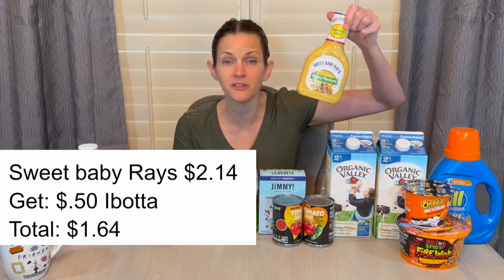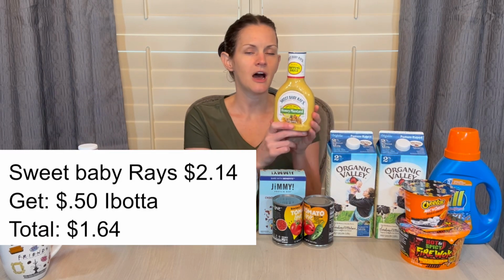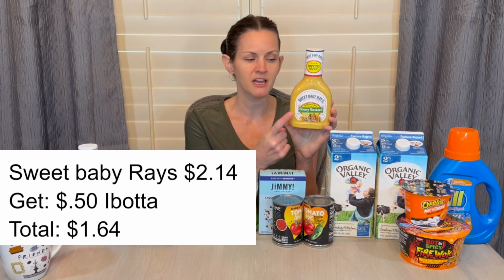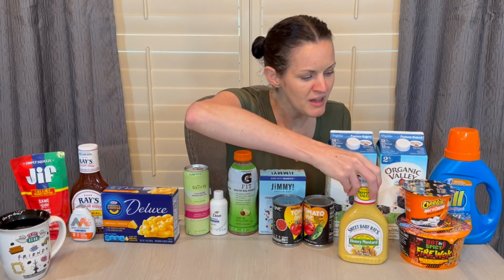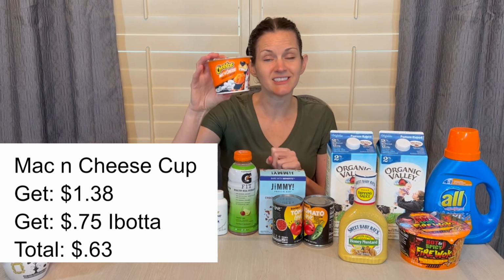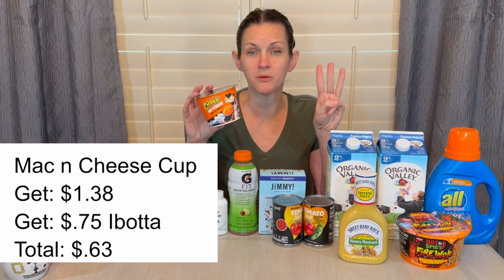The Rays, you can do the deal that I was talking about over at Target. You can do it at Walmart, but there's also a deal on the dipping sauce. So the dipping sauce is $2.14, getting back 50 cents on Ibotta, making it just $1.64. Now these mac and cheese cups are $1.38. There's a 75-cent rebate on Ibotta, making them just 63 cents, and that was the limit of 5. I believe there's also a bonus when you buy 3, you get a bonus as well.